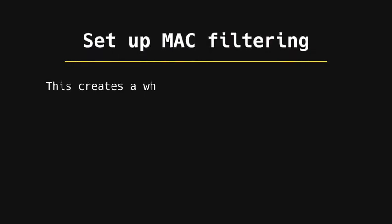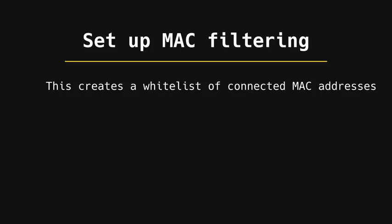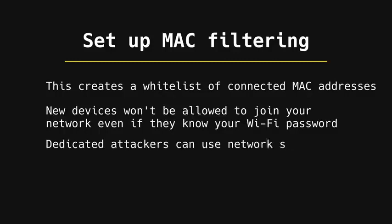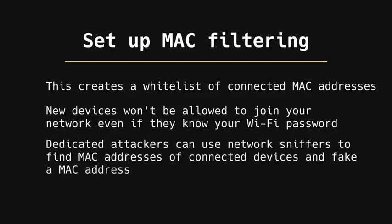If you care about those margins, you can set MAC address filtering. The best way to approach this is to first connect all the devices that you regularly use on your home network and then only allow their connected MAC addresses. This does make it more difficult for other devices to try to connect to your network. However, someone within the range of your Wi-Fi could use tools to observe your network's traffic, find the whitelisted MAC addresses, and change their MAC address to one that matches with your whitelist.